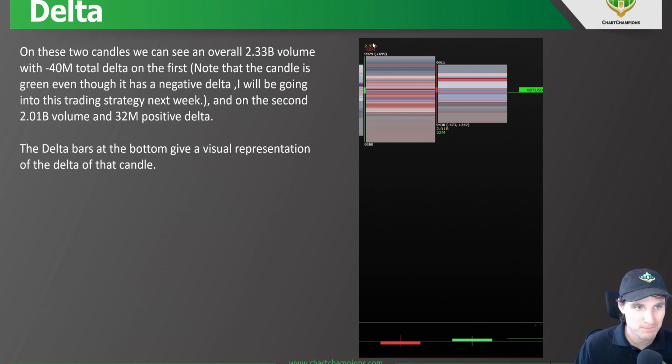And this is showing us some key information. On these two candles that we can clearly see here, the first had an overall 2.33 billion volume with negative 40 million delta. On the second we can see 2.1 billion volume with 32 million positive delta on this candle. The delta bars at the bottom give a visual representation of the delta of that candle.